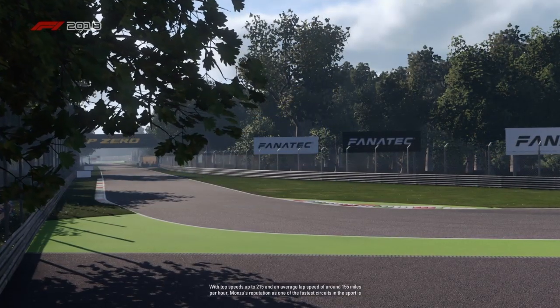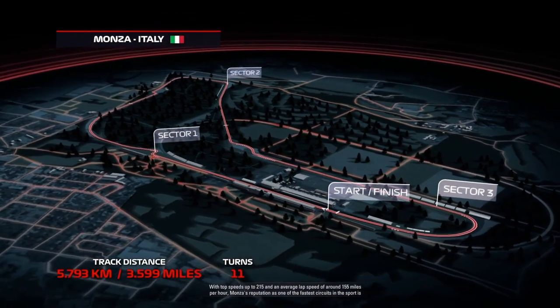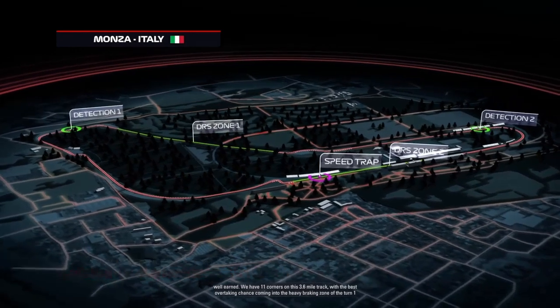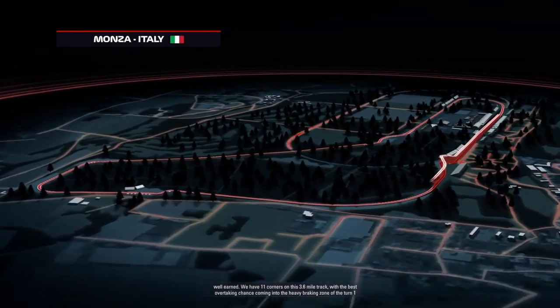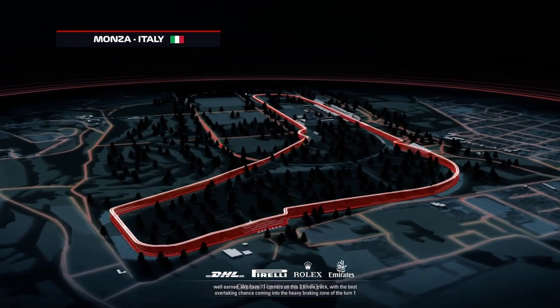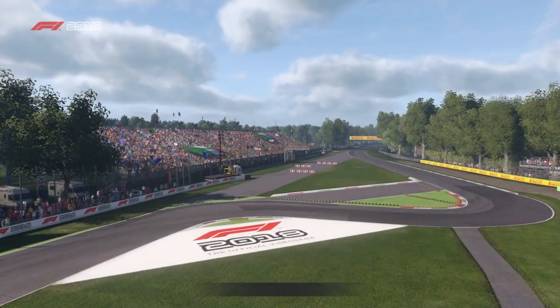With top speeds up to 215 miles per hour and an average lap speed of around 155 miles per hour, Monza's reputation as one of the fastest circuits in the sport is well earned. We have 11 corners on this 3.6-mile track, with the best overtaking chance coming into the heavy braking zone of the Turn 1 chicane.